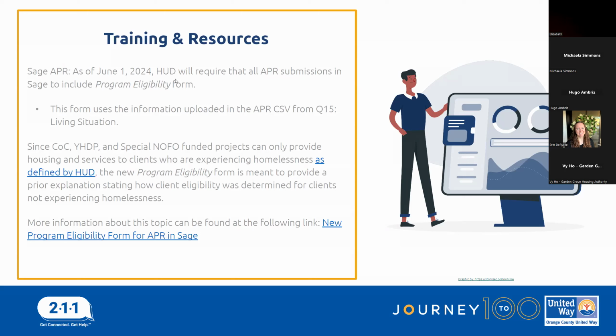As of June 1st, 2024, HUD is requiring that all APR submissions include the program eligibility form. So as you're entering and uploading your APR CSV file, this section will pop up. This is to provide agencies the opportunity to provide additional context for participants that did not enter from a homeless situation. And we wanted to also share a link to the guide that would provide additional context. The document itself does provide a table and breaks down information on which situation would require a response.